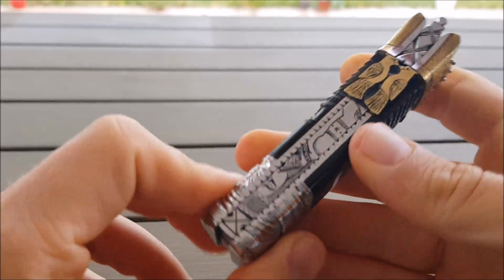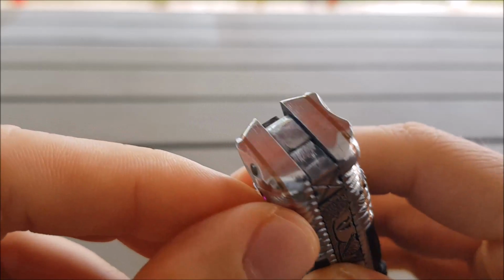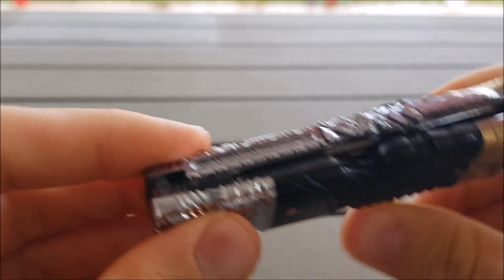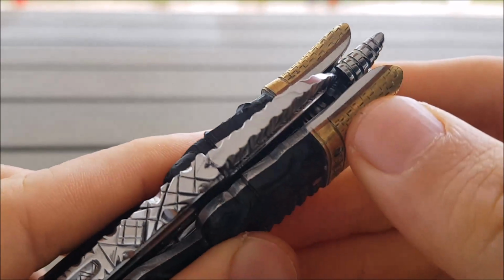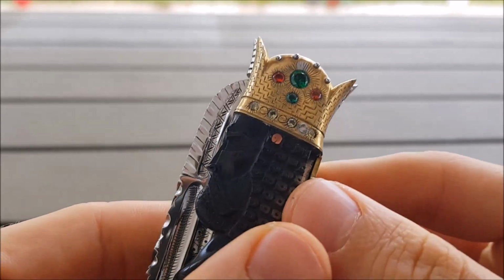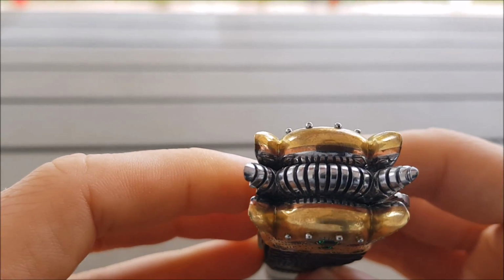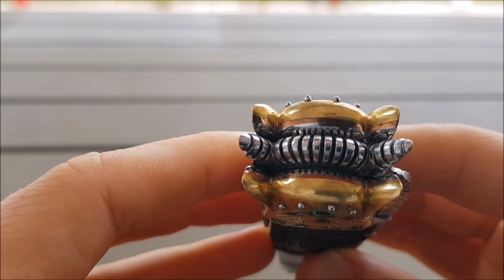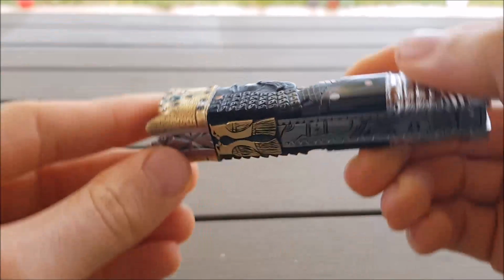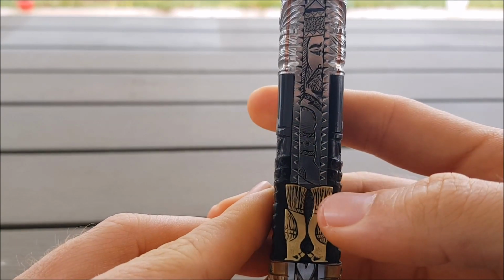I'm going to show you one crazy thing here. There's a layer of copper worked all around the knife, as you can tell. There's a copper going all around. And when it comes here, there's a layer of stainless steel, copper, and then brass. Crazy amount of work to make this knife. You can see all the three layers here. So let's show you the back. There's the face of a soldier on the back of this.